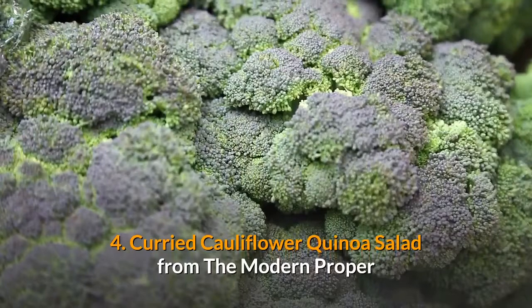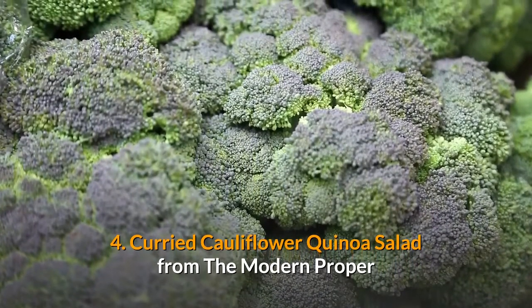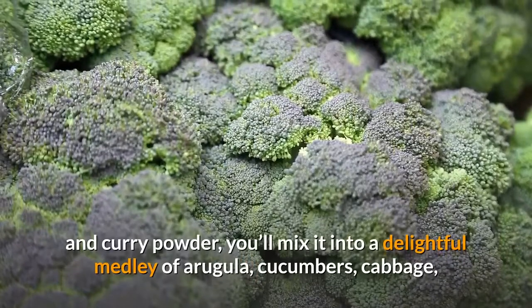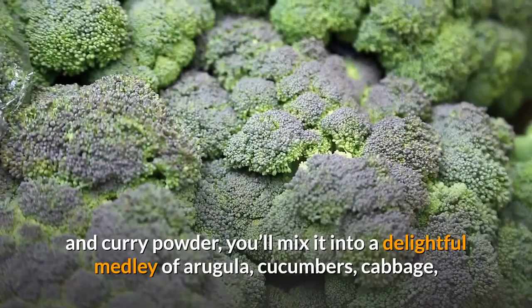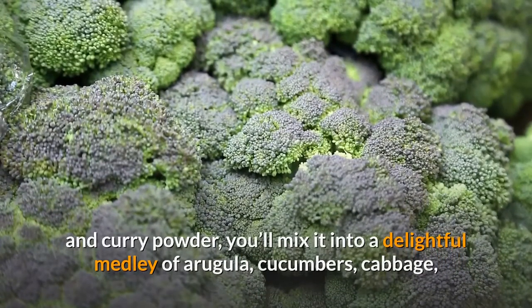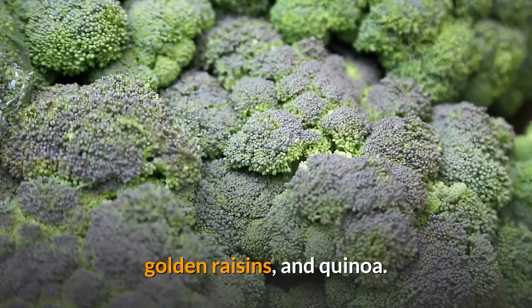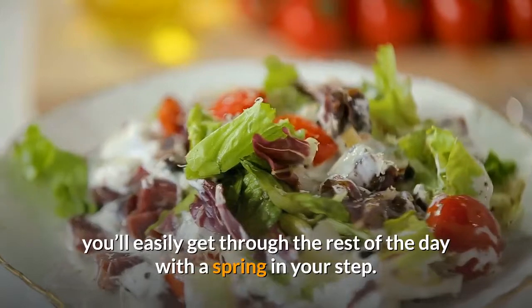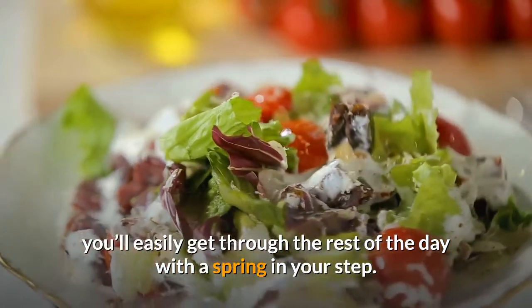4. Curried cauliflower quinoa salad. From The Modern Proper. After baking cauliflower that's been tossed in salt and curry powder, you'll mix it into a delightful medley of arugula, cucumbers, cabbage, golden raisins, and quinoa. After eating this refreshing salad, you'll easily get through the rest of the day with a spring in your step.